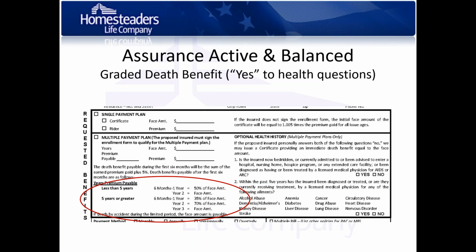So these are people, again, who've answered yes to the health questions. This is another really important thing to explain, and also what a great benefit it is to them to possibly be in that situation where they have a health concern, but knowing that they're going to live for 2 years, they don't need to worry about it. It's going to pay 100% death benefit at the end of the 2-year period. So are there any questions about the early payoff option or the graded death benefit on the traditional product?